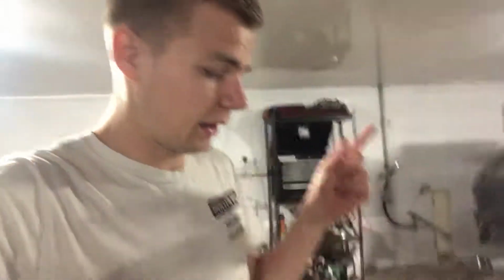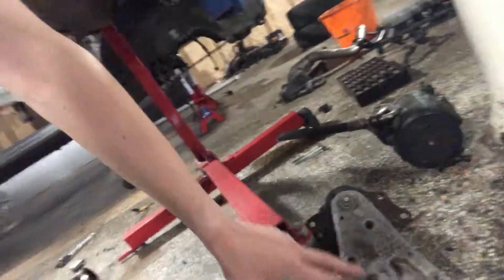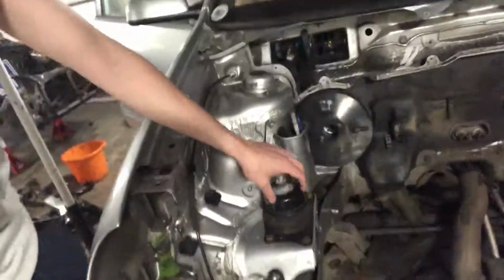Other thing I'm missing is essentially, this is off of the 1.2, but I'm missing literally this wee brace. I have the actual mount itself, and I have the engine side part, but I'm missing the bit in between. So if anybody knows of one, send me a message and I'll definitely buy it off you, because I kind of need one to get the engine in.